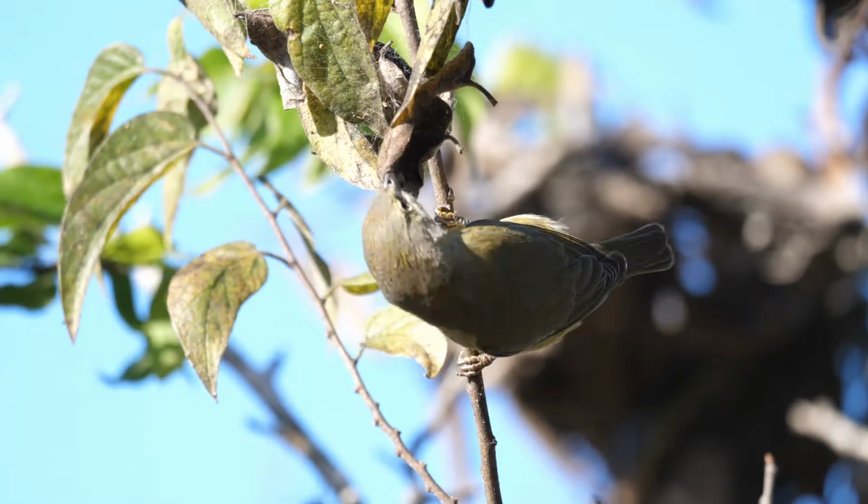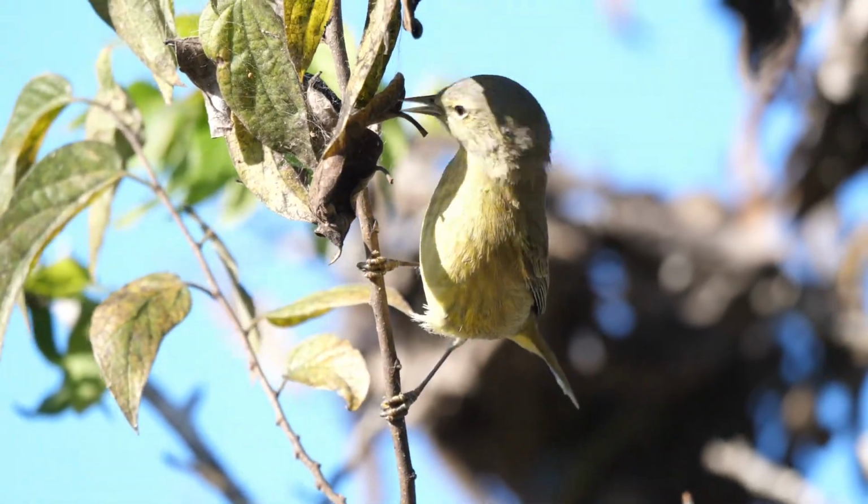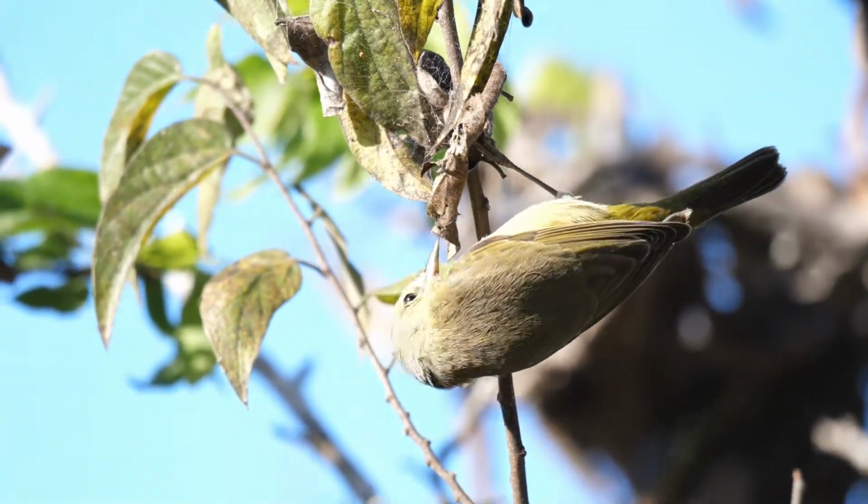As the name implies, the male does have an orange crown. It's very rare to see it flared up. Getting a picture of it's even more rare. It's like harder than finding the rarest Pokemon card, and not all males actually have a visible orange crown.